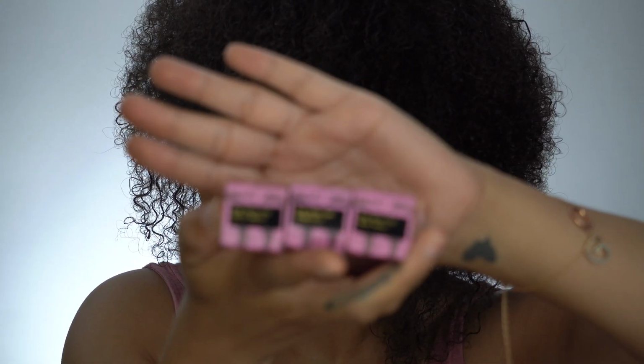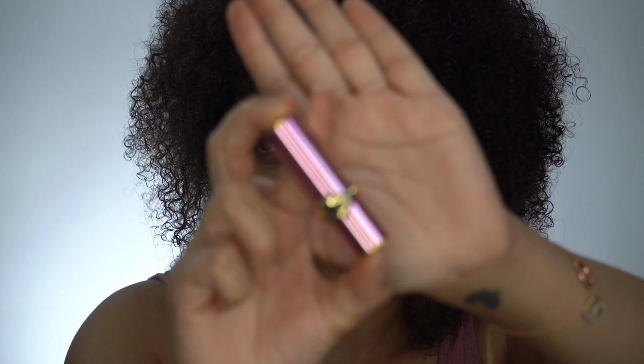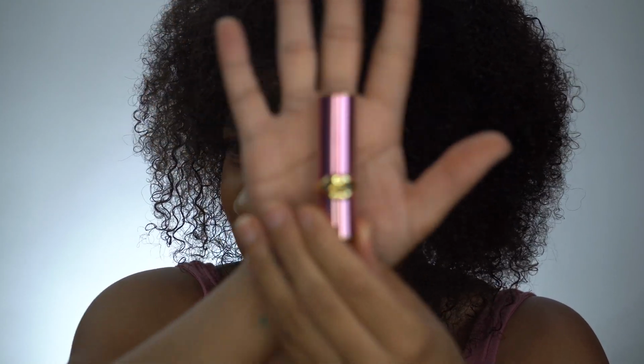I don't know if we'll be able to get the shades on there, but I have Bellamore, Temptress, and Nude Venus. So what we're going to do is a little bit of a swatch before we pick which one we want to put on. This is the packaging. So cute. Her known lipstick packaging, but this one has that really pretty metallic pink kind of shifty purple shade. I've always loved the lips on these.